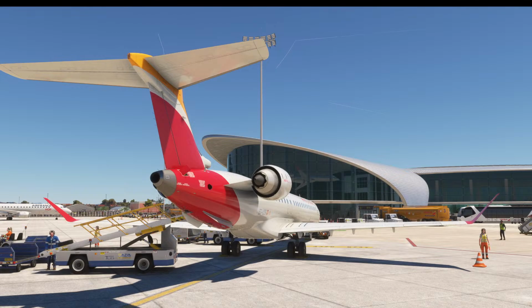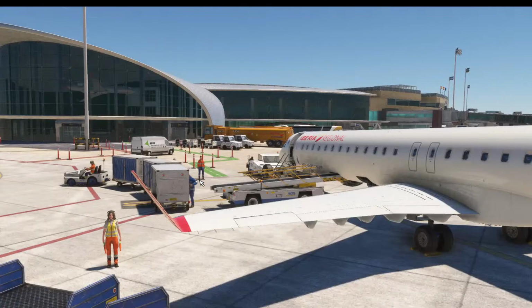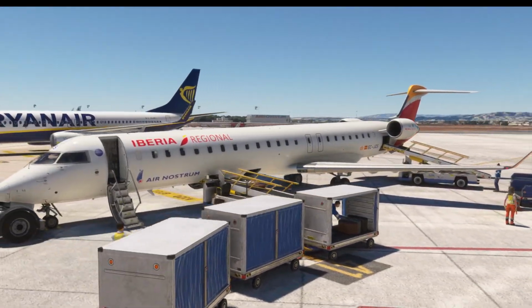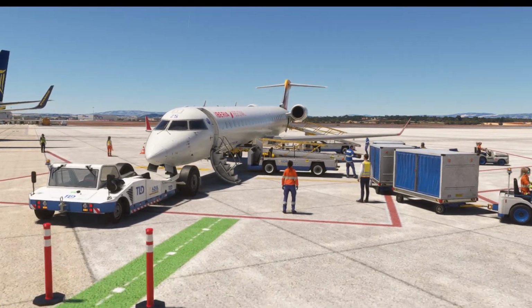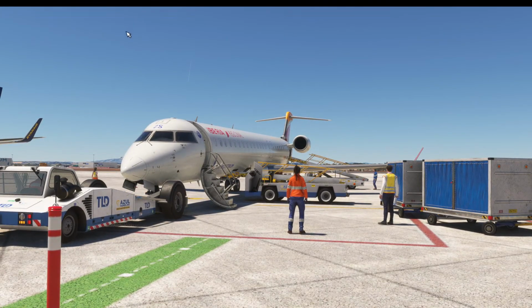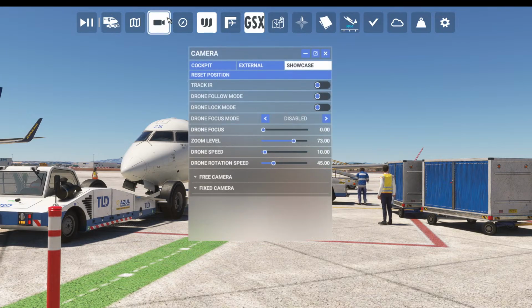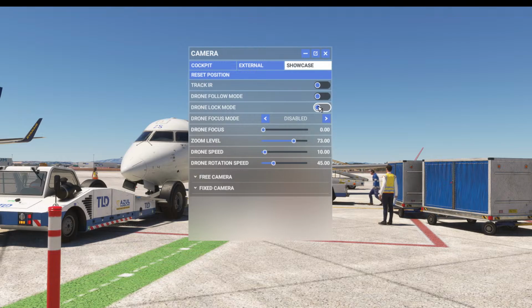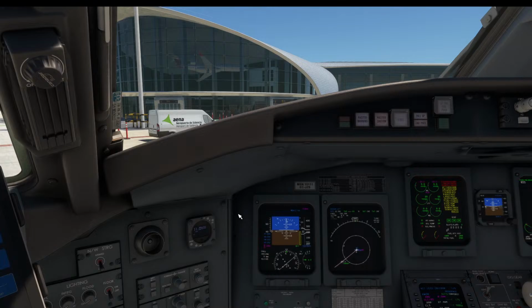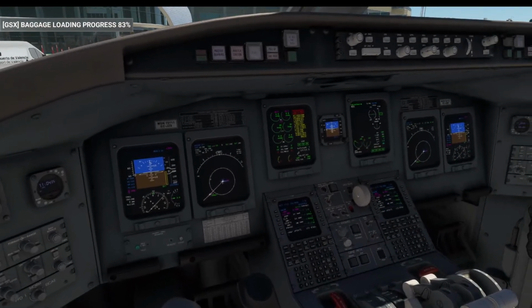Baggage still going on. Wow. I guess with that amount of passengers, a lot of bags. Alright guys, the baggage is almost completed. Just run a quick checklist here.